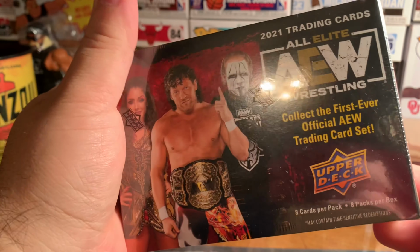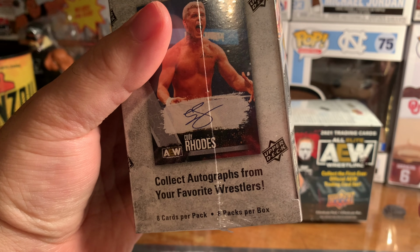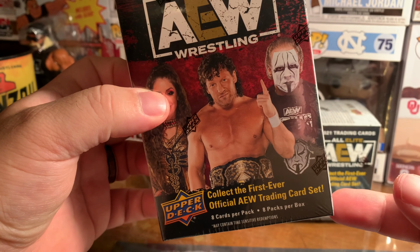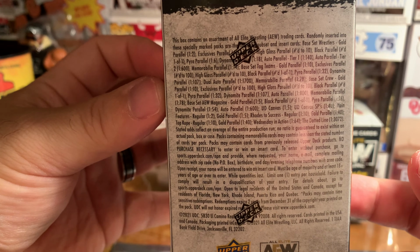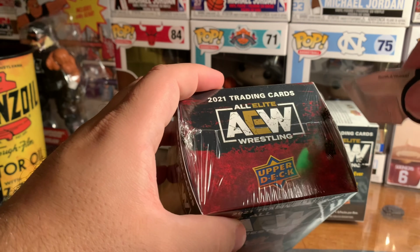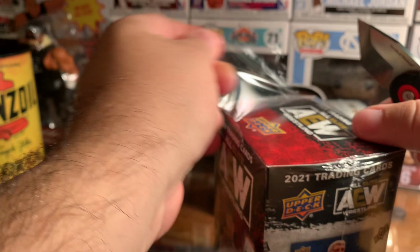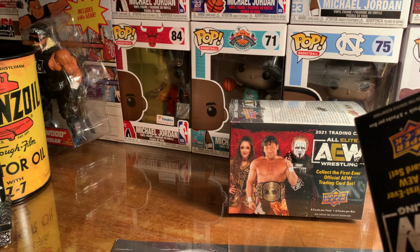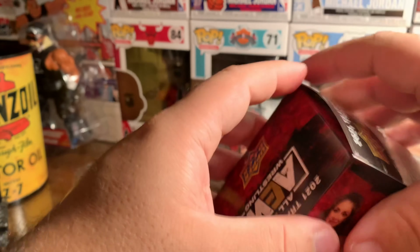And this, it does state, here we go. So it says collect autographs from your favorite wrestlers. It has 8 cards per pack and then 8 packs per box. It does have all the exact odds of the different parallels and such. I know they had different foil cards. I can't remember, it had like fireworks. I'm sure it had something to do with their Dynamite theme that they have going on.